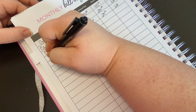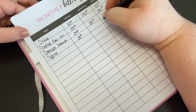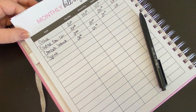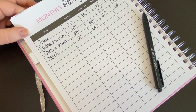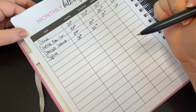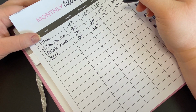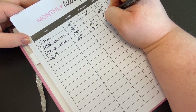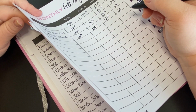Okay, then I have my Sprint bill, and that gets paid the 28th. That is $121.36. And again, it's really my phone payment because I didn't purchase my phone outright. So it's my phone payment, my phone plan, my Amazon Prime subscription monthly, and my AAA that's all in there. But I just write Sprint because that's who I pay. And it gets automatically deducted for the correct amount.